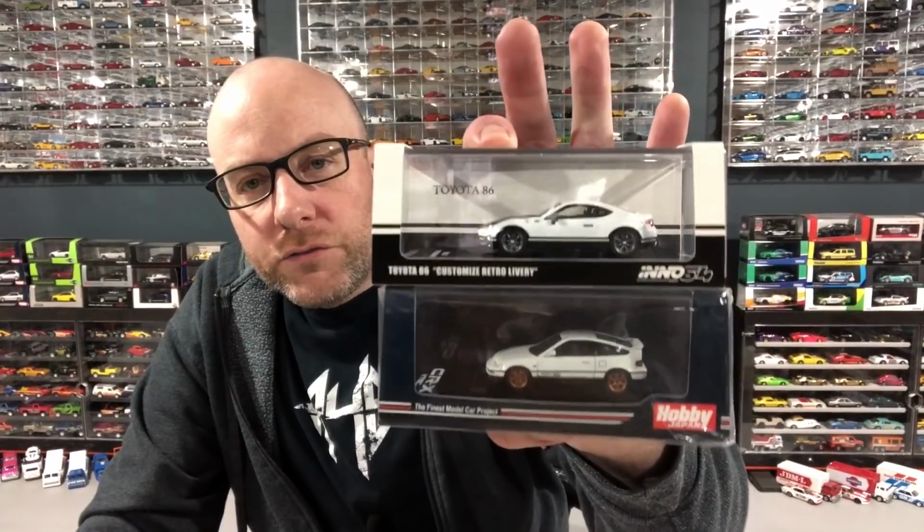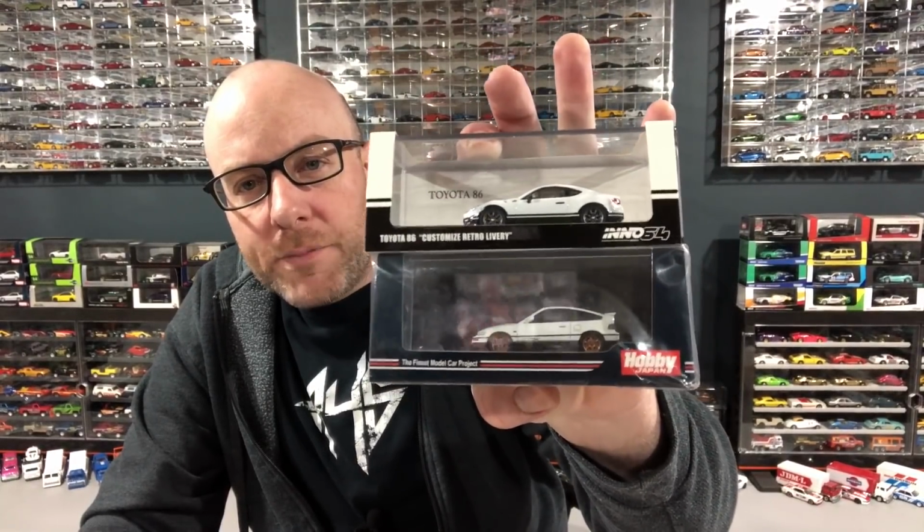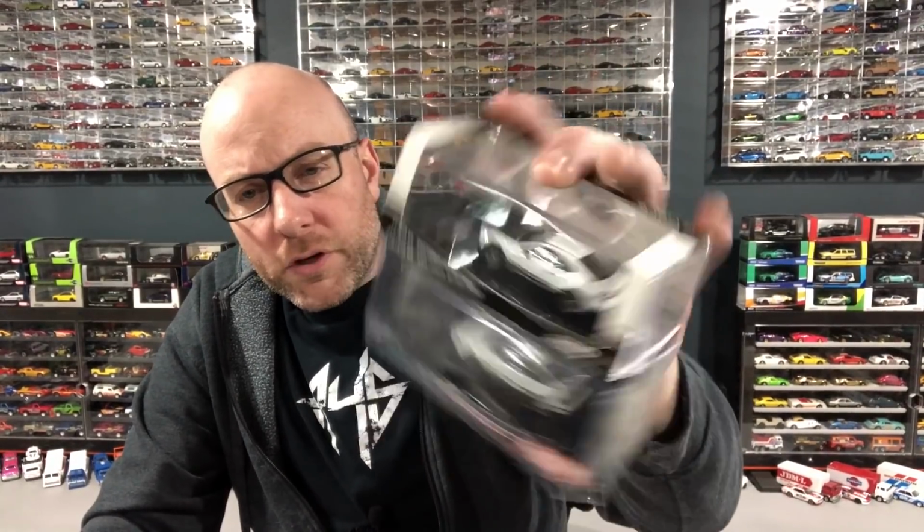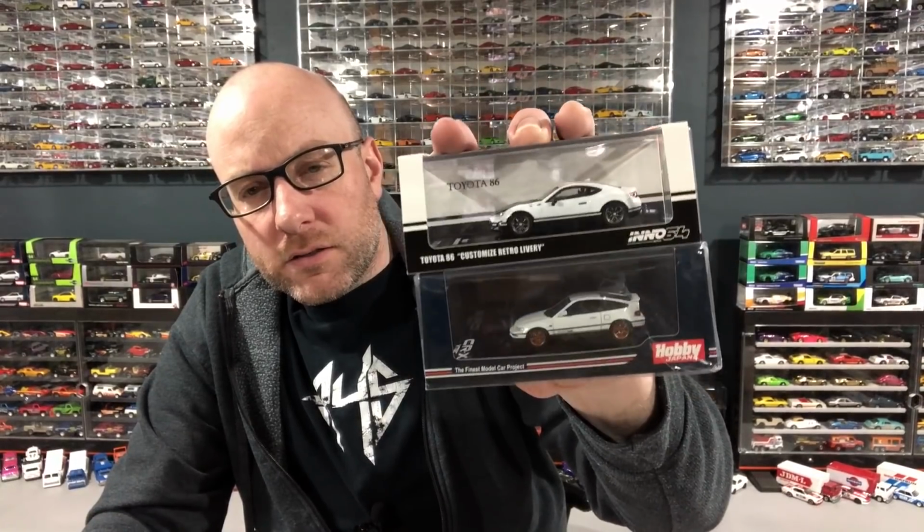Whatever. Anyway, so he just had a couple of things that he wanted to give me for that, and I was like, sure, it's fine. I didn't really want to get picky about it. He gave me an Inno 64 Toyota, and then a Hobby Japan Honda, both in white. Both pretty cool. We're going to pop these off the base and take a close look at them.